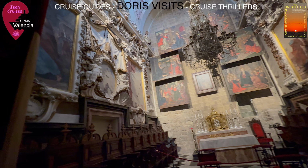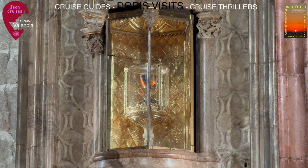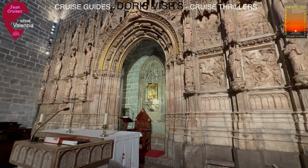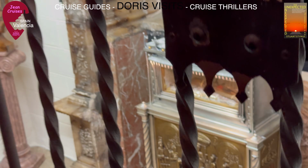The special thing about the church is the chalice. It's said to be the very chalice that Jesus drank out of with the disciples at the Last Supper. Obviously, this is a matter of faith. It was brought to Valencia by St. Vincent the Martyr, and this is his arm.